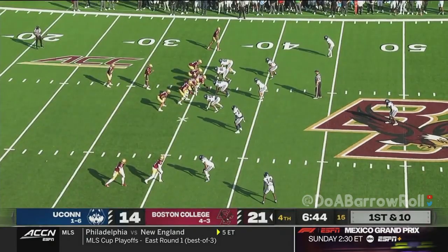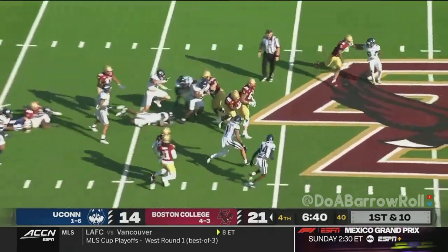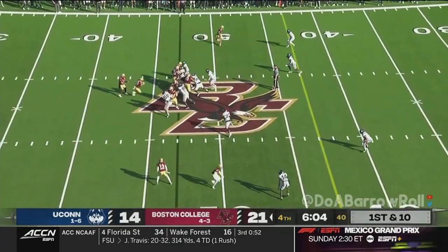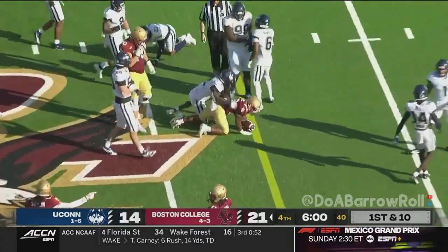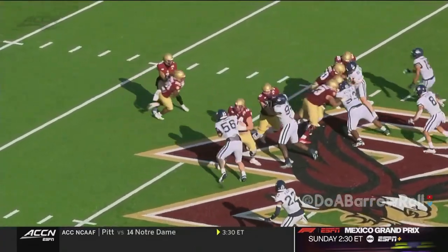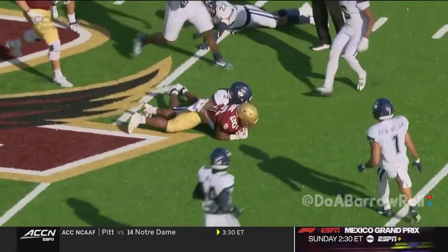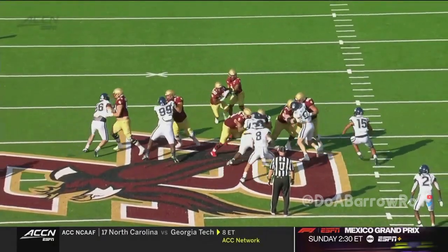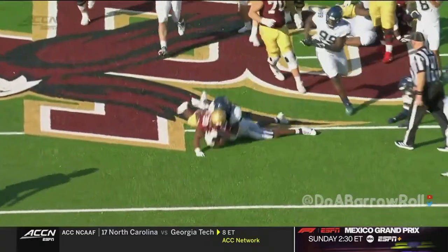And Boston College wants to run as much clock as possible, so there's going to be a heavy dose of Broom and Robichaux. Broom this time on first. That's how you win football games and consistently win football games. Broom, another huge hole to run through. Just it's a good job. Mahogany comes down on the nose guard, pushes him out of the way, and it's just a big hole. I mean, that's a massive hole to run through.